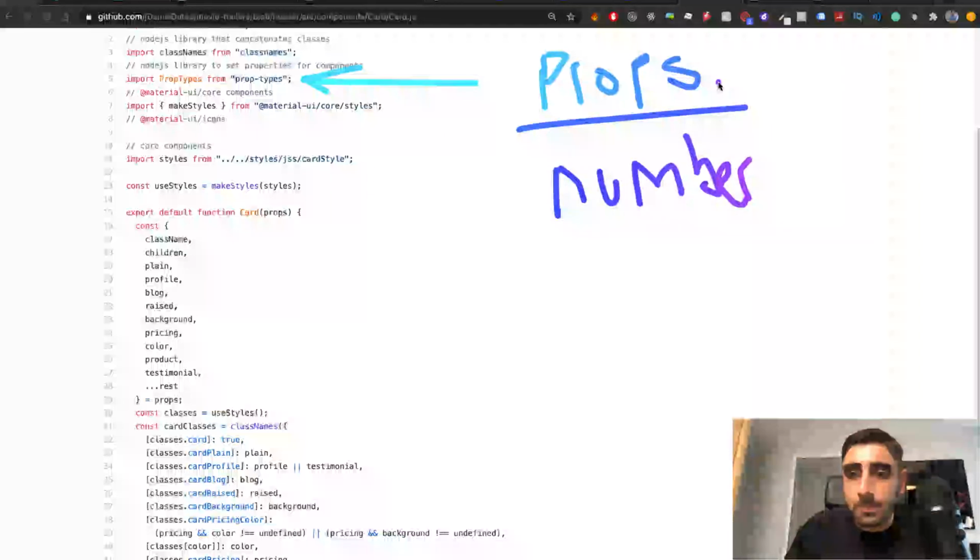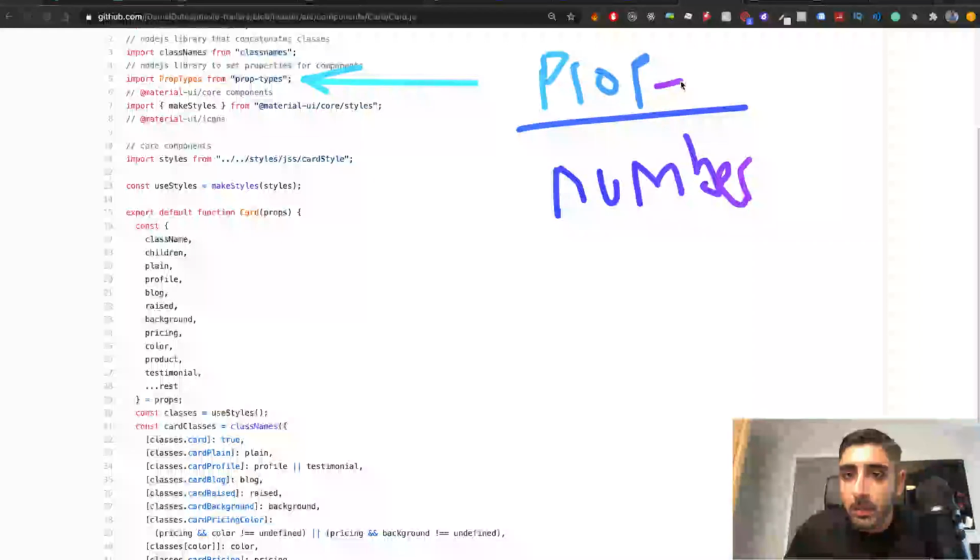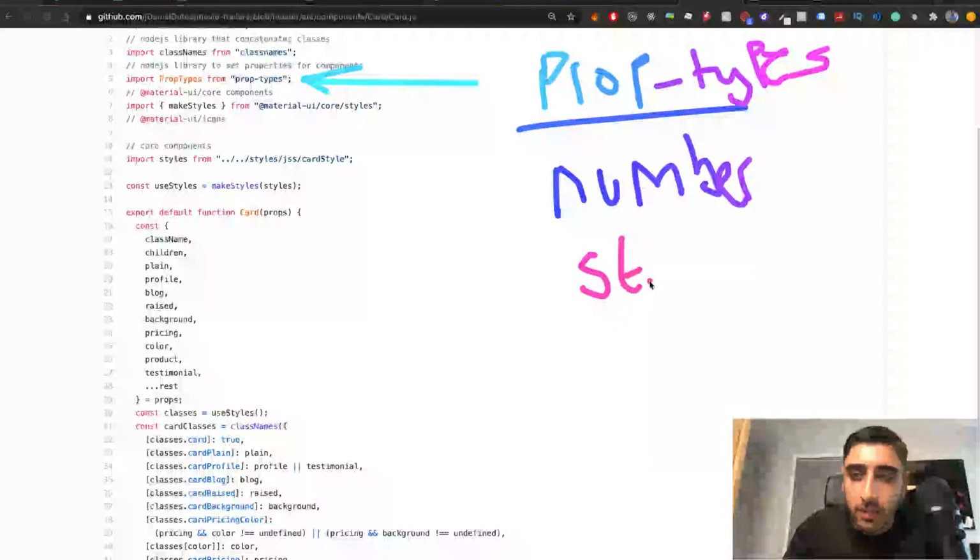So prop types is pretty much going to allow you to enforce what type your prop should be. So if it should be a string, if it should be a number, if it should be an object, etc.